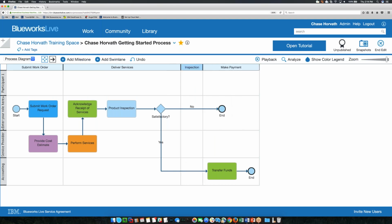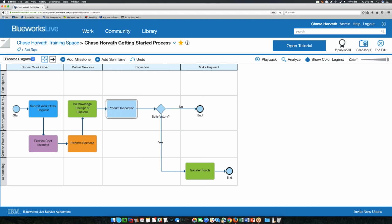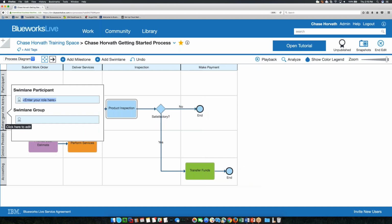And I'm going to drag it before I make payment, and I'm going to drag the components I want inside of it. So that's as easy as that. And now I can also rename things on the fly too. So I'm going to rename this swim lane maintenance because I'm going to say that maintenance is the main actor in this process.